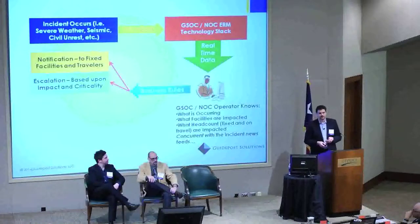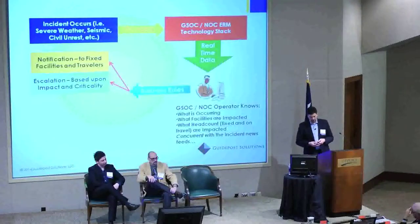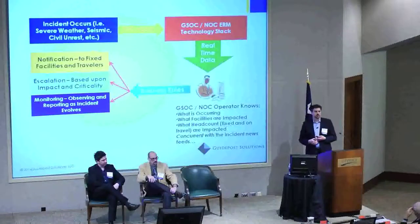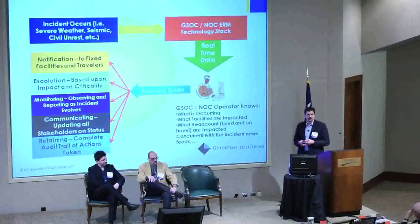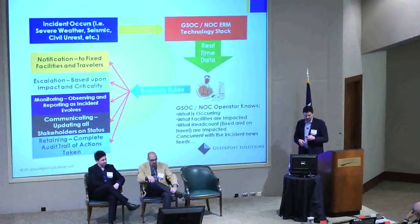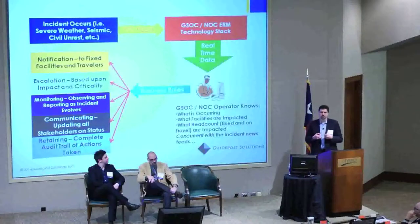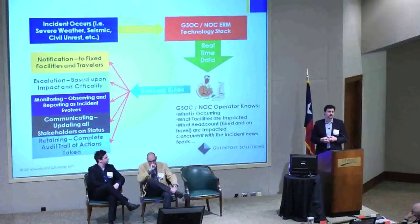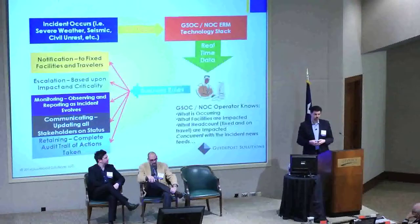You start escalating the process and letting your senior management know that the issue has occurred and these are the steps we're taking, so they can start monitoring the situation. You continually monitor the event to make sure that you update folks on the status of the issue. You communicate to the stakeholders what's going on, and then you document the information and retain it in a toolkit that can be used for future learning. So this has really dramatically changed how security operators work globally. Historically, a security guy sitting at a desk would be the one responsible for the security technology. We've taken that and put it into an operations center where they're much more visible and much more involved in the day-to-day operations of how the facility works in the global marketplace.